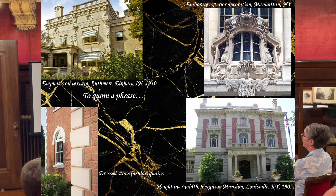Here we have an extremely elaborate projecting window on this apartment building from Manhattan, New York. And again, there's this tremendous emphasis on height over width as seen in the Ferguson Mansion of Louisville, Kentucky from 1905. And I don't know if there's any truth to this or not, but I remember during my training, Jennifer telling me that the third floor of Ruthmere, Albert added that to the design merely to make the house look taller from the street. So again, there's that height kicking in.